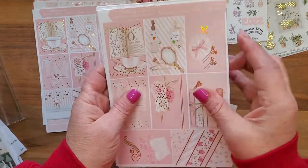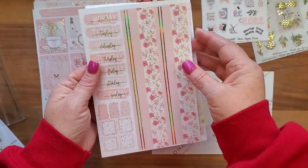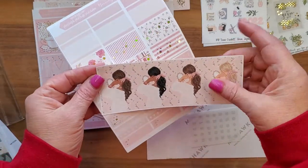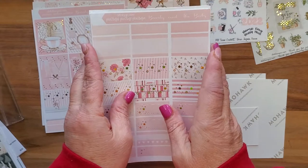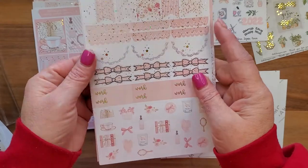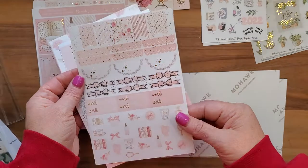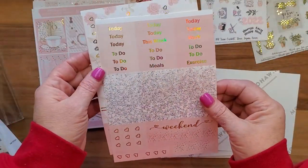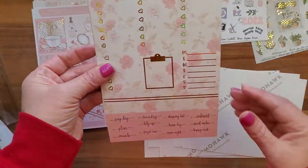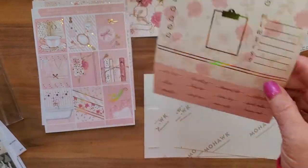Love the books. So, this kit is exactly the same. You get your picture boxes, your washi, and your date covers. You get your date dots. You get your four beautiful ladies. And then your box page, same thing. And then you get your labels, your flags, your scallops, and your deco. And then you get your headers and your weekend. And then you get your heart checklist, your clipboard, your Monday through Sunday, and your days of the week.